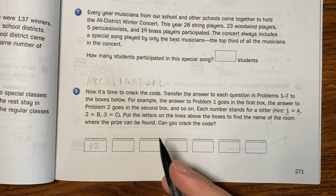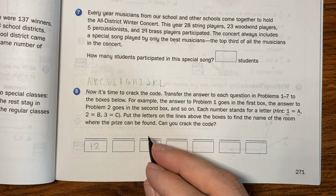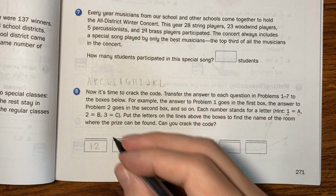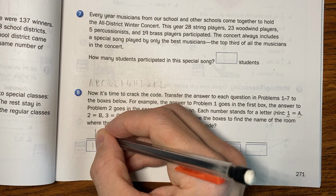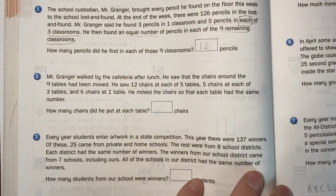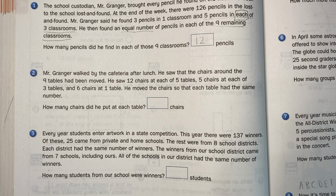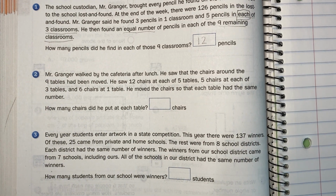So that means the first letter in our code is going to be the 12th letter in the alphabet, which as far as I can tell, unless I made a mistake, is the letter L. So you can go ahead and put your first letter into your code breaking system. Now, I have a little time left, so maybe I'll get you started on number 2. And really, a lot of these problems, again, are just going to be about taking your time, writing out the information you have, and solving it one piece at a time. So let's take a look.